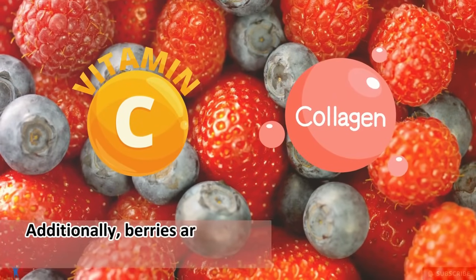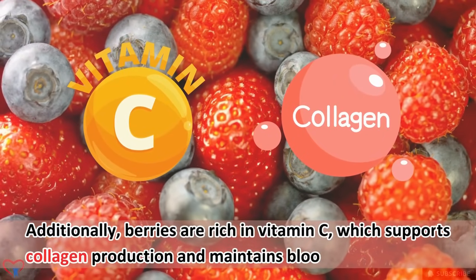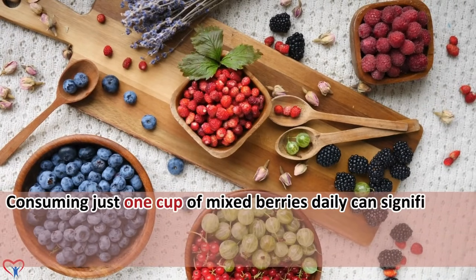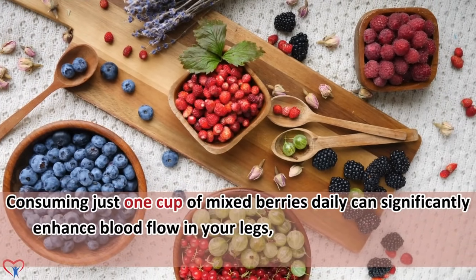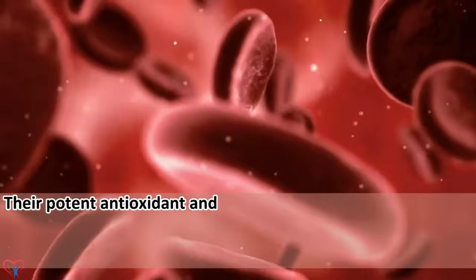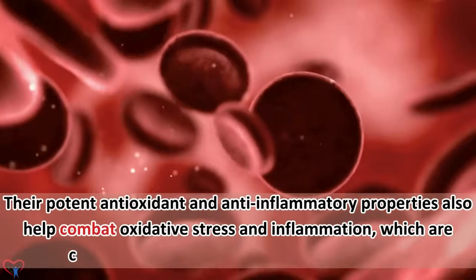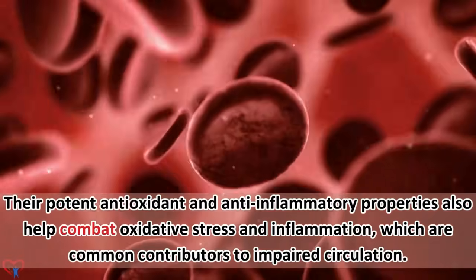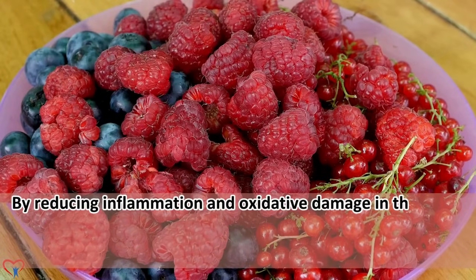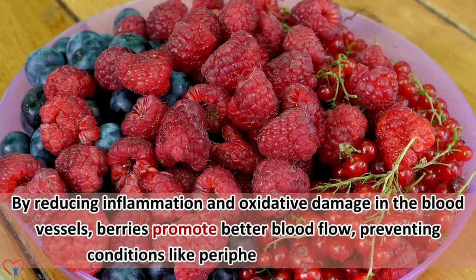Additionally, berries are rich in vitamin C, which supports collagen production and maintains blood vessel integrity. Consuming just one cup of mixed berries daily can significantly enhance blood flow in your legs, contributing to overall cardiovascular health. Their potent antioxidant and anti-inflammatory properties also help combat oxidative stress and inflammation, which are common contributors to impaired circulation.